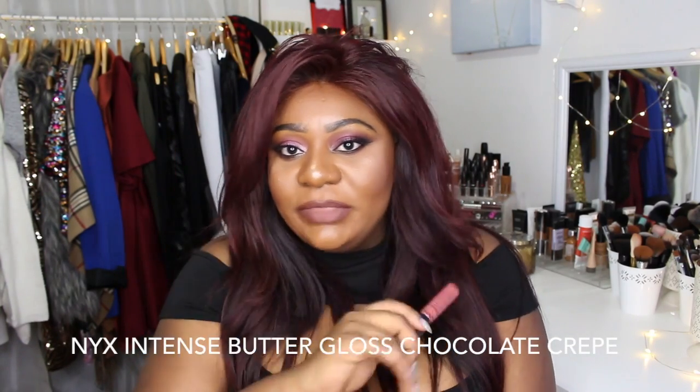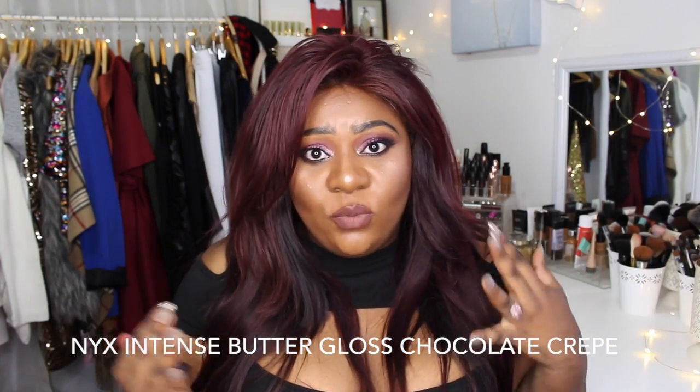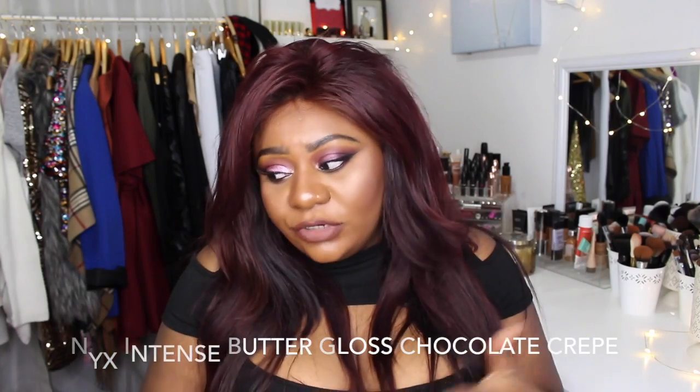Now, I'm not a lip gloss girl, and you guys know that, but for some reason in this new year, I've really been liking lip gloss, and that all started by me trying the NYX Intense Butter Gloss. This was the first one that I tried, which was Chocolate Crepe, and from there on I've been loving all kinds of lip gloss. I do know that I like the ones that have full-on color. I'm not really a fan of the barely there glosses.